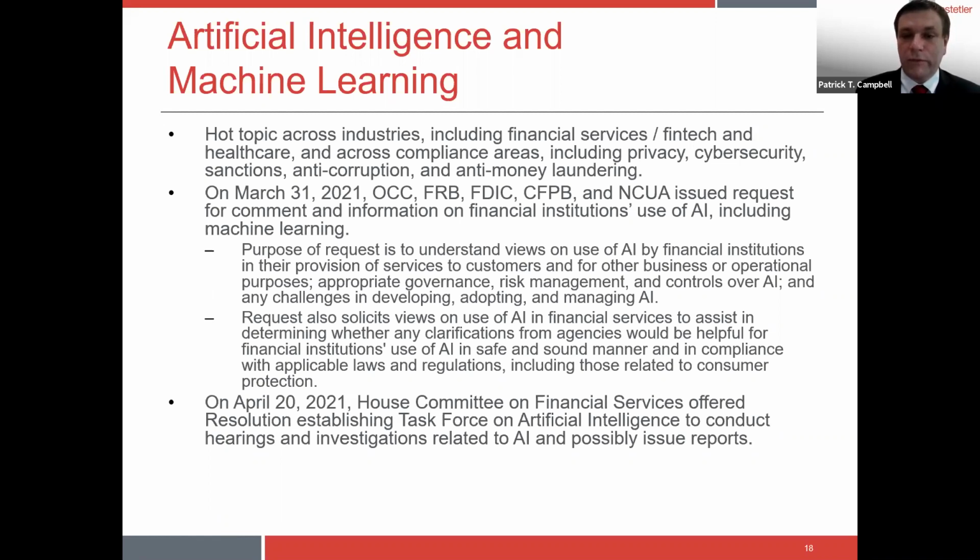From a regulatory perspective, I mentioned privacy, consumer protection, and also cybersecurity, of course. Special care should be taken to make sure that these systems are secure. On the slide, you'll see that regulators in the financial industry are taking a particularly close look at this. There was just a request for comment issued by the Fed, OCC, the FDIC, and the CFPB on how financial institutions use AI and the controls they have in place, and whether any clarifications from regulators would be helpful. This leads me to believe that regulations are coming down the road. The agencies are giving a chance to the public to comment, I think.